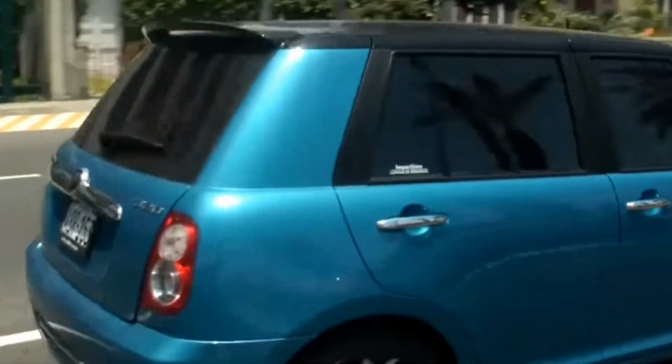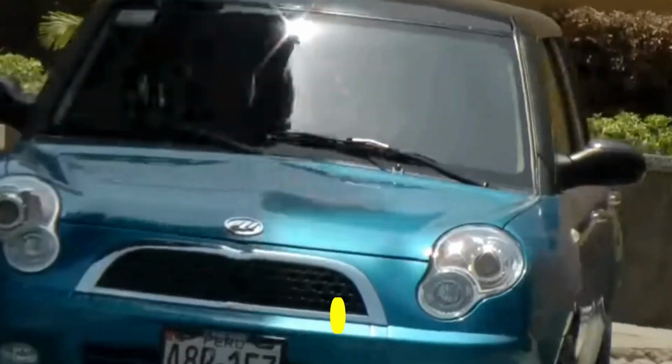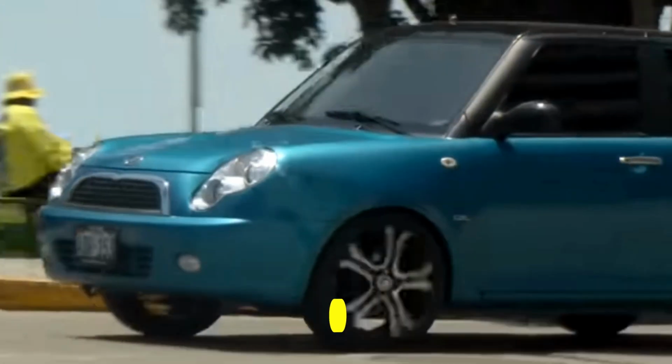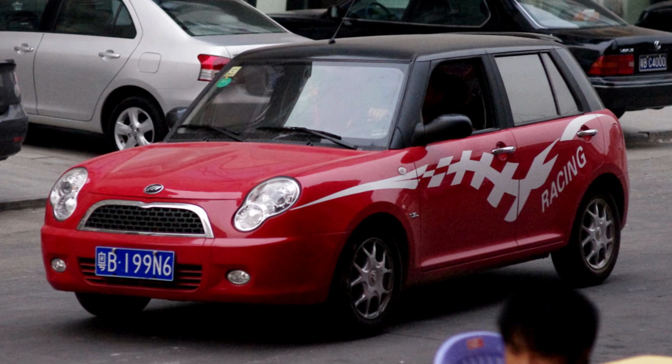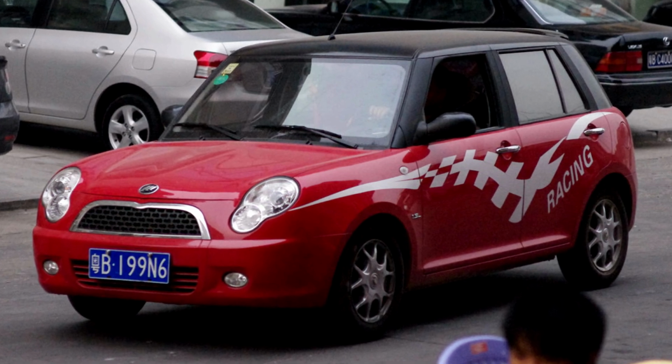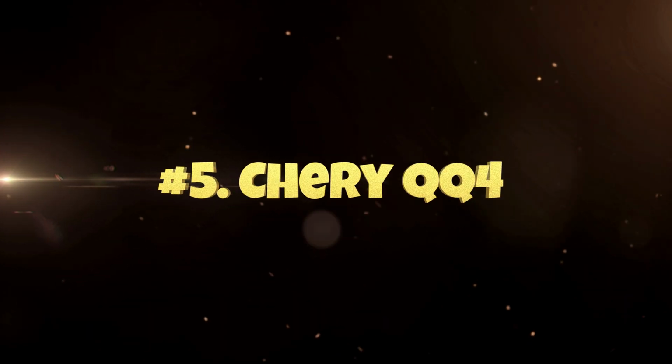With its accessible price point and versatile appeal, the Lifan 320 caters to a broad spectrum of buyers, making it a truly cost-effective option in the realm of budget-friendly cars. Number 5. Chery QQ4.